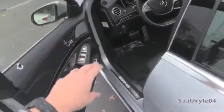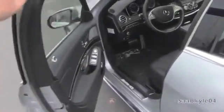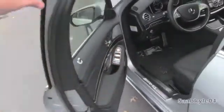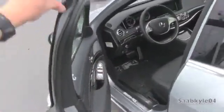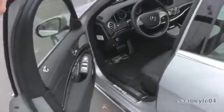Another nice thing about the doors is the fact that the new S-Class doesn't have a traditional type hinge that stops the door at a variety of points as you open it. What it does have is kind of like an integrated magnet mechanism, so to speak, that no matter where you have it open, it'll actually hold it in place, and it allows getting in and out of tighter parking spaces a whole lot easier.